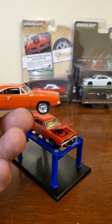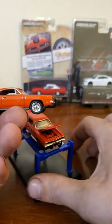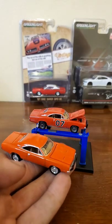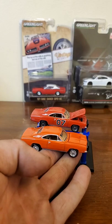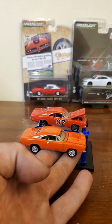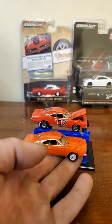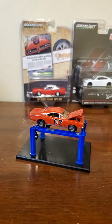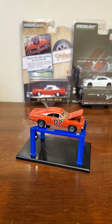Now, this one does not have the number listed on the side. The wheels are a slightly brighter color, slightly more silver, and the orange is a little bit more yellowish, or on the yellow end of the orange spectrum, where this would be more on the red end of the orange spectrum, I guess you'd call it. But either way, both are hinting at General Lee. Very cool cars.